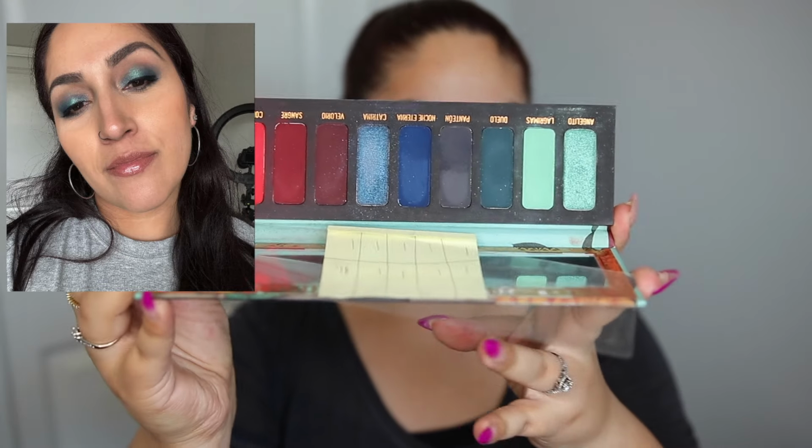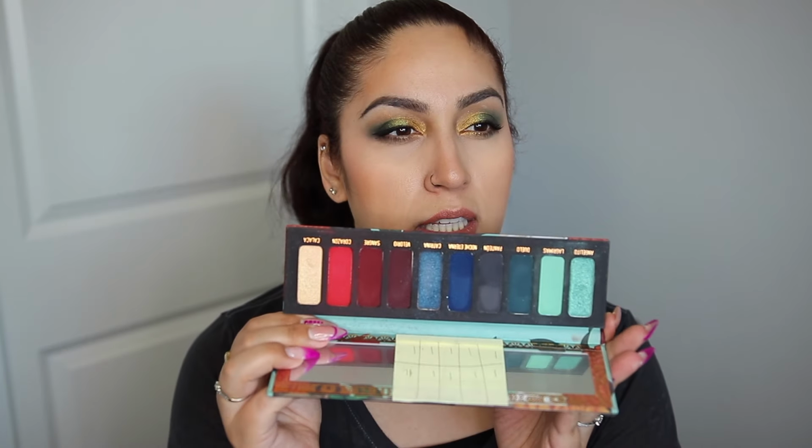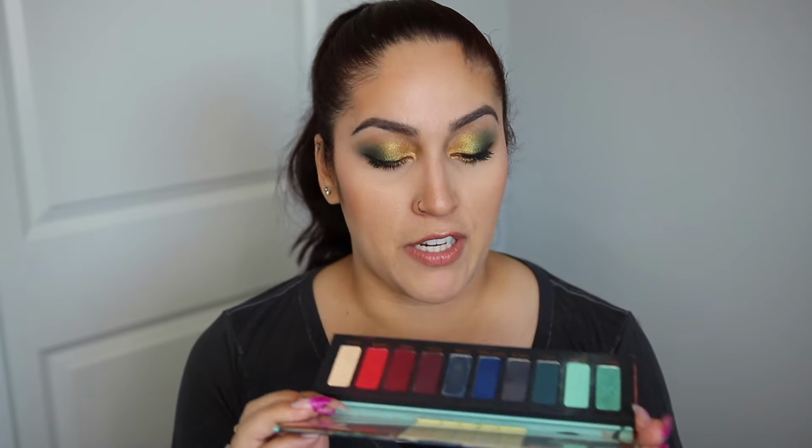Another palette that I finally used up, this one has been in a couple rotations, is my Melt Cosmetics Muerte palette. And as you can see, it's definitely grungy, more on the colorful side as well. This one looks like every shade was only used once. This one took me a couple months to finish off. I created this tealy look and it was really cool and I did like it.